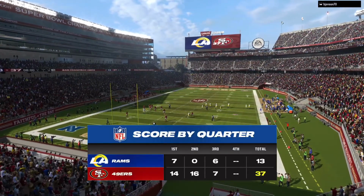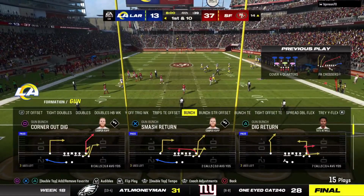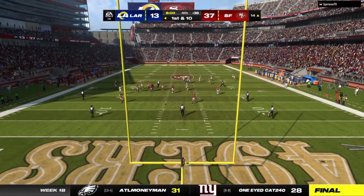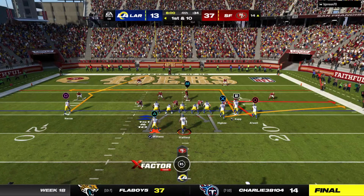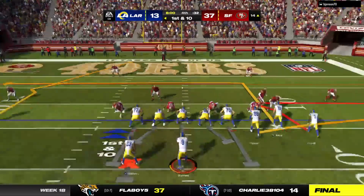Back now here in Santa Clara. A lot of happy faces in the crowd at this point as their guys have a big lead here to start quarter number 4. Here's a 1st and 10 at the 14-yard line.